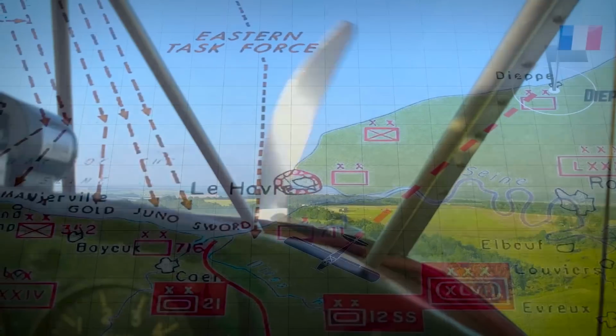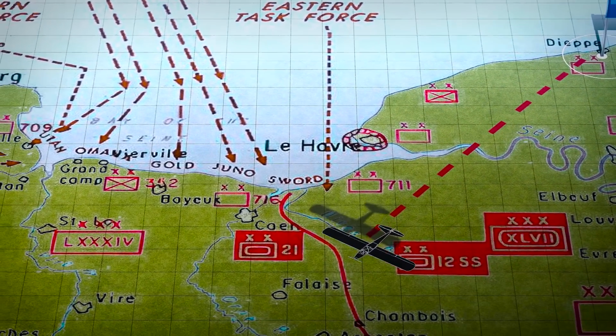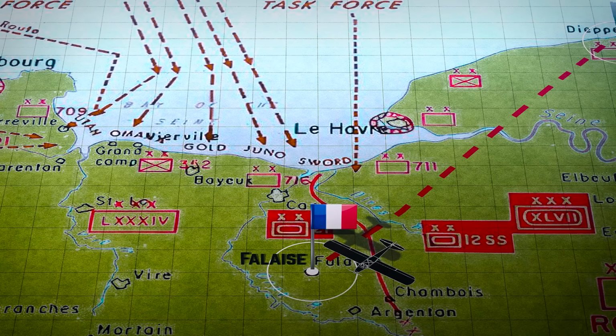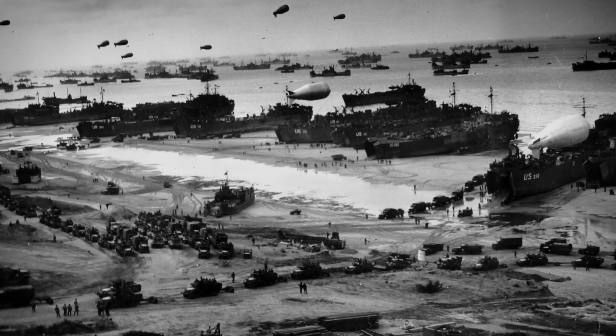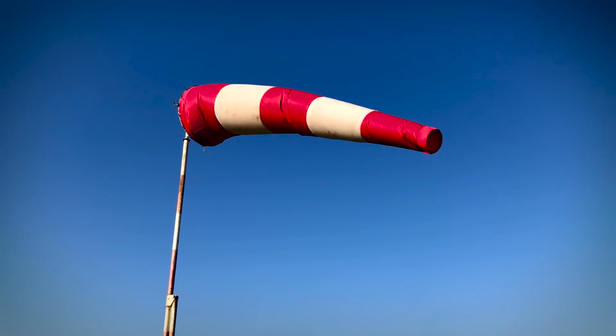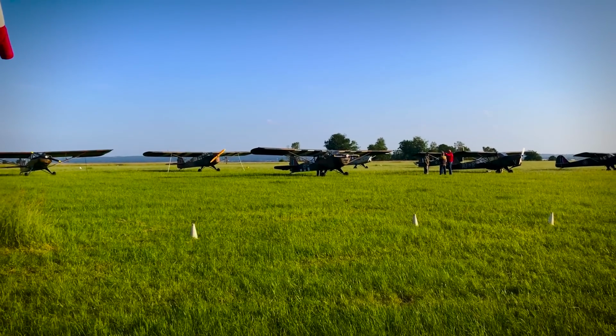Once a battlefield, now a place of memory and reflection. Today, Falaise stands as a powerful symbol of the courage and sacrifice of those who fought to secure freedom across Europe. A fitting place for these Austers to complete their journey in tribute to the heroes of D-Day.